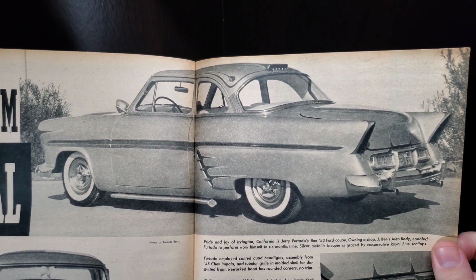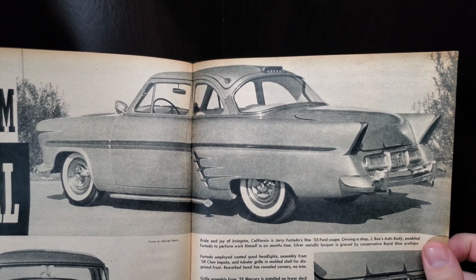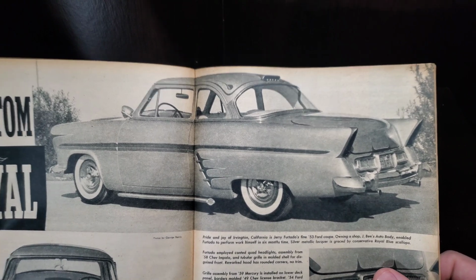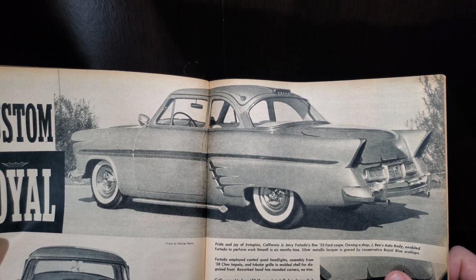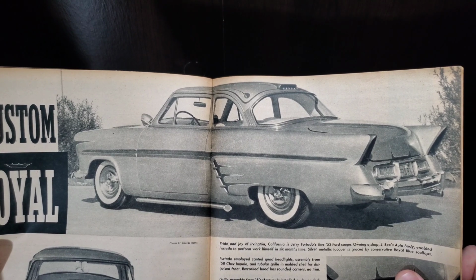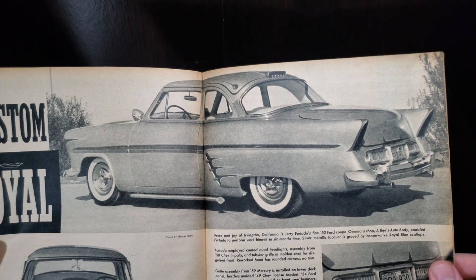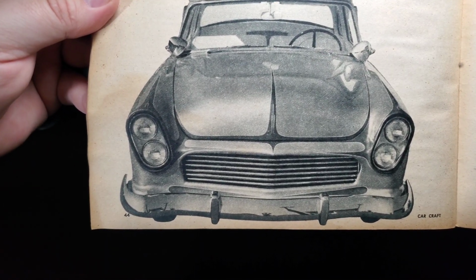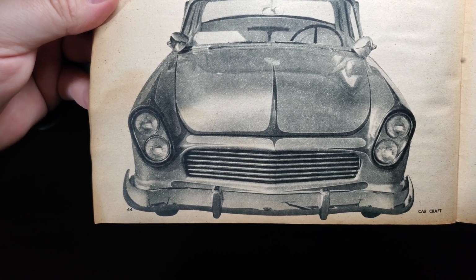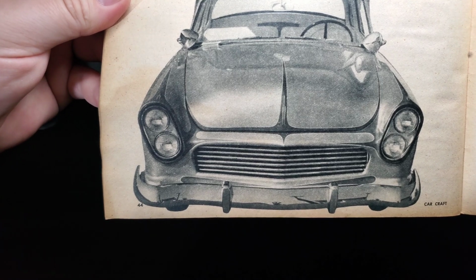Pride and joy of Irvington, California's Jerry Furtado is his fine '53 Ford. Owning a shop at JB's Auto Body enabled Furtado to perform the work himself in 6 months' time. Silver metallic lacquer is graced by conservative royal blue scallops. Furtado employed a canted quad headlight assembly from a '58 Chevy Impala, and a tubular grille is a molded shell for a disguised front end.